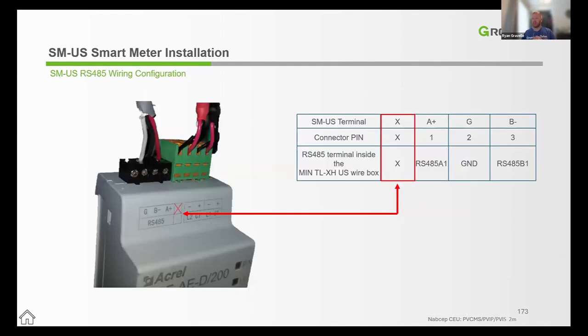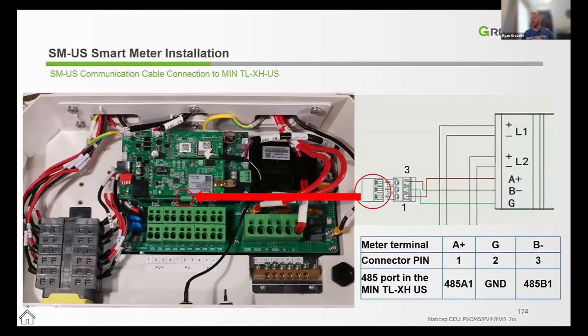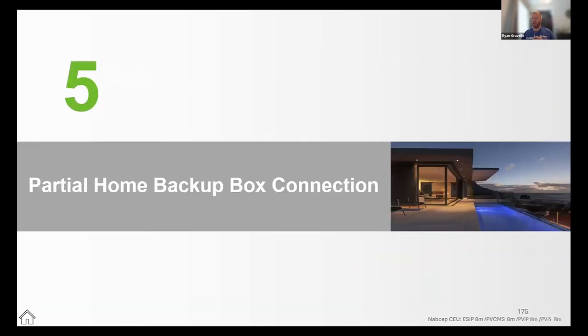Here, just showing some of the terminal blocks and how they're wired up. Pretty straightforward again. Your reference AC wiring, your signal wiring, and then the CTs L1, L2. And then here it just shows the terminal ports in the bottom of the main control board within the inverter, right above the PV inputs. And again, all of these wiring diagrams would be in the installation manual of the MIN product as well as the SPF. So certainly as you go through to install, all that will be in there for your reference.